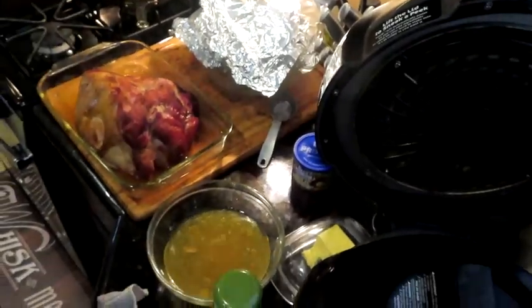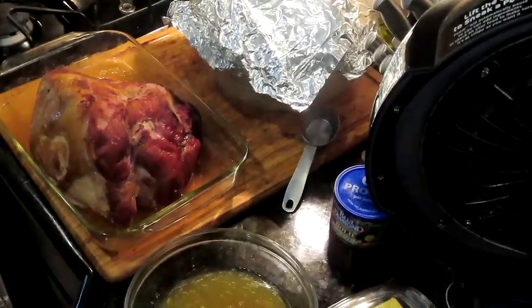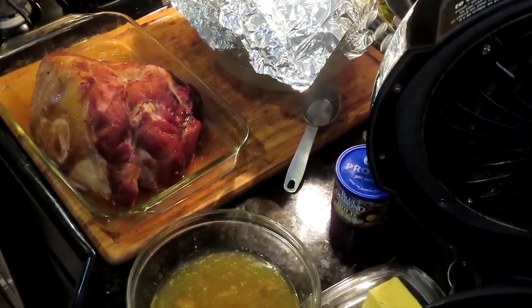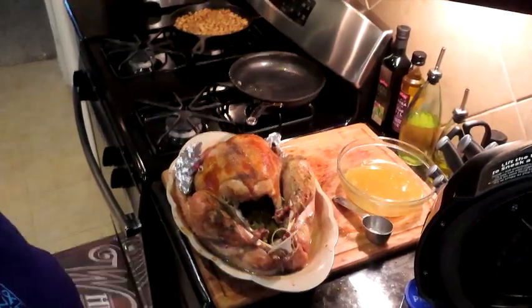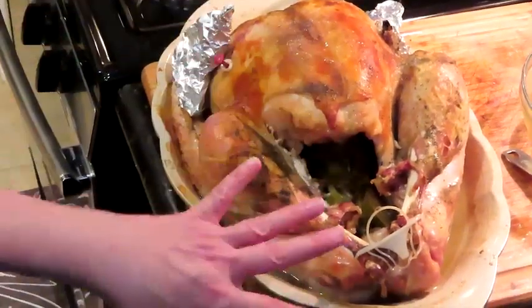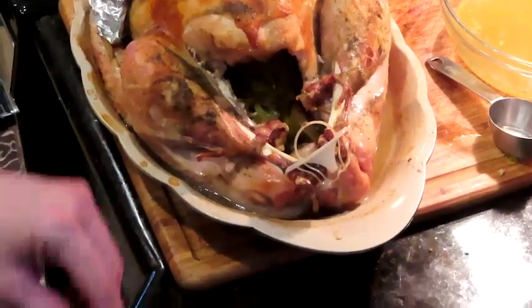The ham has been in the oven for about 2 hours. I just pulled it out. Its internal temperature is 165, so I am going to set it on the other counter, let it just stay warm, tent it back with the foil, and we are on to the next thing. Everything's happening. Check it out, guys. Tom is done. His timer is popped. He's golden and delicious. I did not take the things off the legs, but I'm sure they're fine.